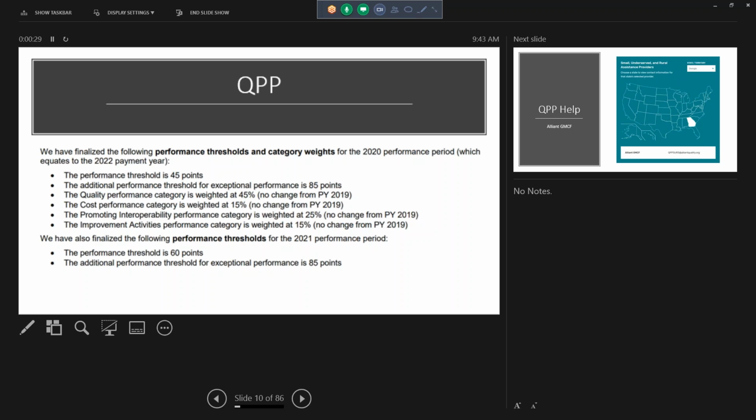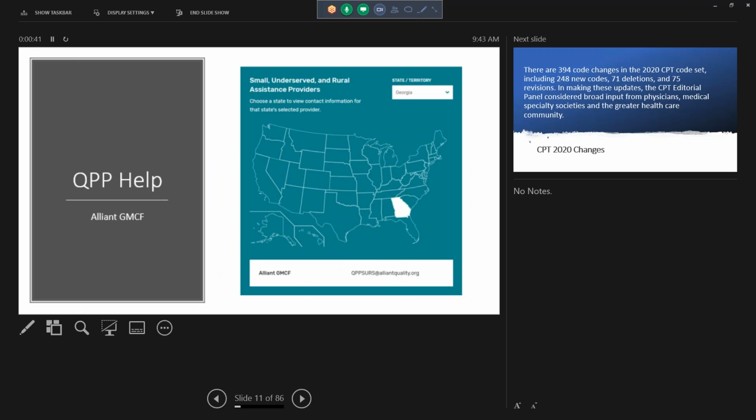But that's the QPP. You still have time to get it together, a little bit of it together. But if you haven't done anything, you're going to get penalized in a couple years. There's your QPP help. I gave you that, and I gave you their phone number. It's the best CMS website ever, and they have the best help desk ever. When you call them with a question, they'll not only answer it, but they'll send you the answer in an email. You could call them up and say, hey, listen, I'm internal medicine. I have eClinical Works. How many measures do I have to do, and what's my best option? And they'll tell you.